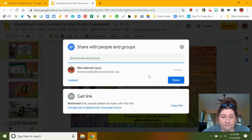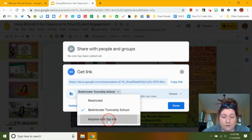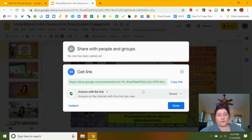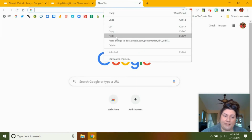It opens this window, and you can look at your settings and change them to whatever you want. If you want the link to be accessible by only people within your school district, you would put it on that. Or if you want anyone to be able to access it, you can adjust from there. And then here's the trick, which I did not learn until the end of the year, unfortunately. If you press copy link, it copies it, and you go to a new window and just paste it.